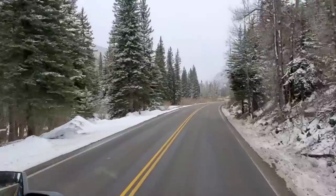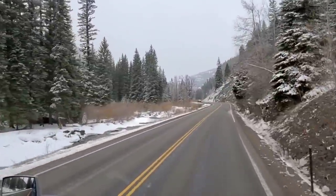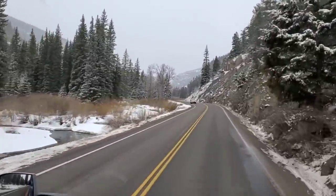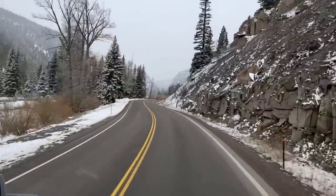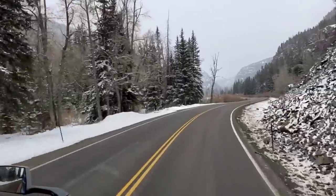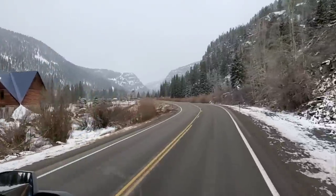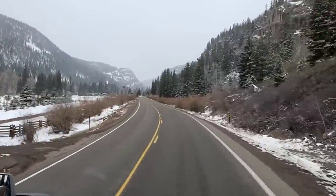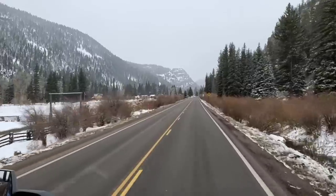I haven't seen any signs for chain laws. I don't think we'll worry about it this way. You don't need them to go downhill. This pass is pretty easy on the east side. It can be pretty hairy on the west side for sure going down. Wolf Creek Pass is at the very, not the very end, but pretty close to the bottom.